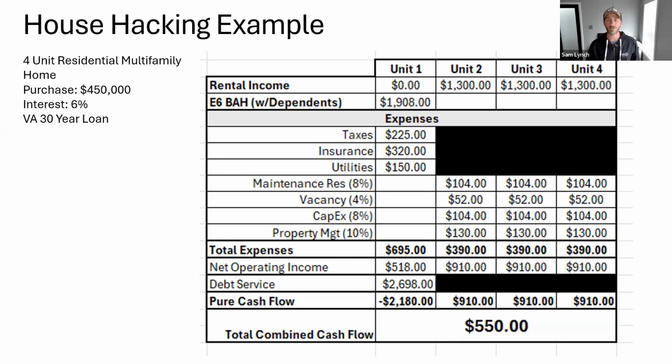So with the 4 units, let's say they're all either 2 or 3 bedroom homes. You are going to live in Unit 1. Okay, you get E6 BAH with dependents. You and your family live in that first one right there. So there's no income, as you can see here in Unit 1. There's not going to be a rental income. However, market rents are $1,300 for those units in this area. So you have Units 2, 3, and 4, each of them collecting $1,300 of rent. Your BAH is $1,908.